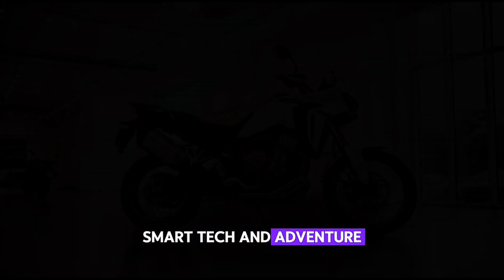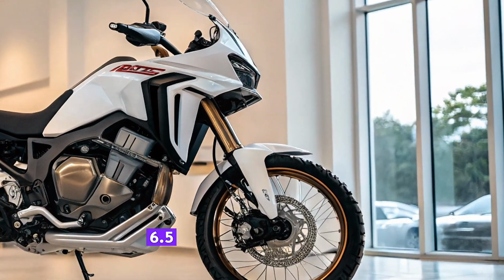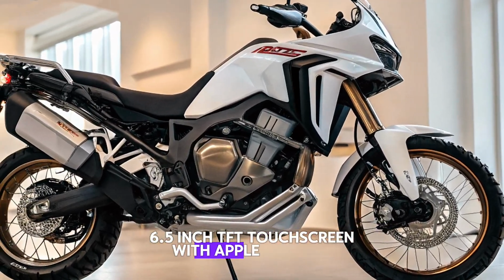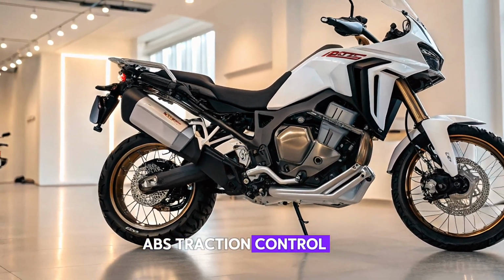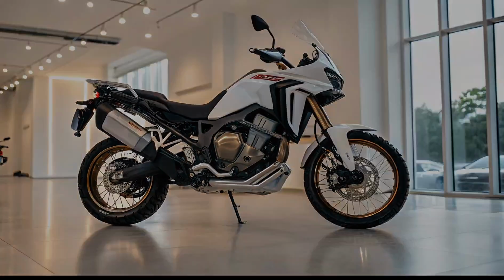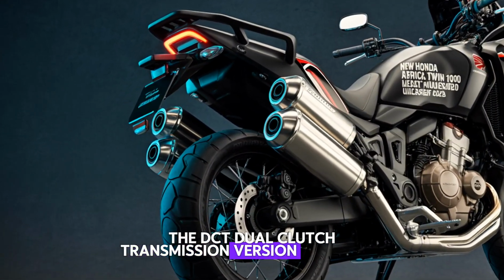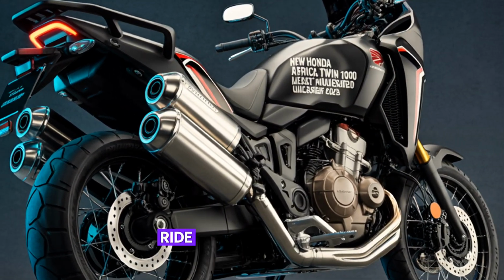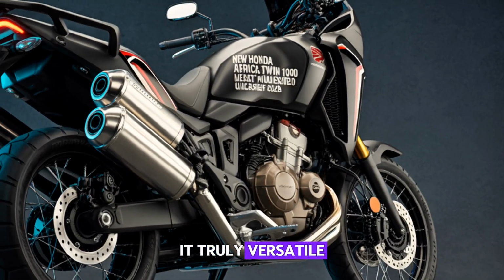Smart tech and adventure features. Loaded with Honda's latest tech, 6.5-inch TFT touchscreen with Apple CarPlay and Android Auto, cornering ABS, traction control, and even cruise control. The DCT, dual clutch transmission, version. Smoother than ever. Ride modes like gravel, tour, and off-road make it truly versatile.